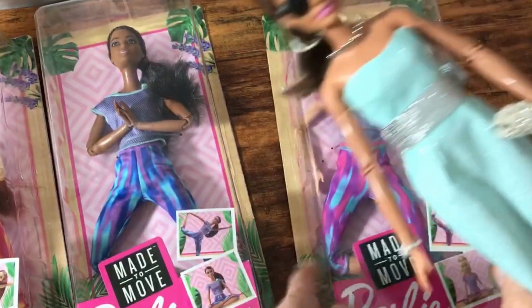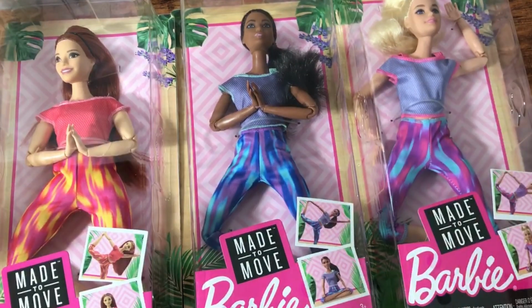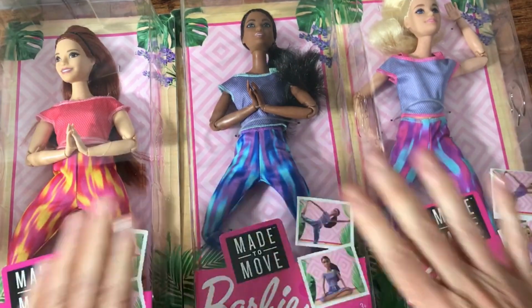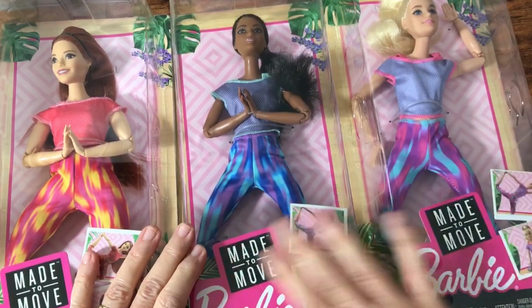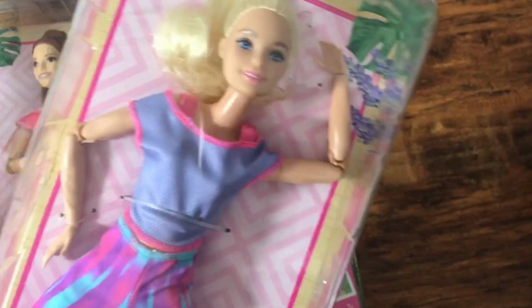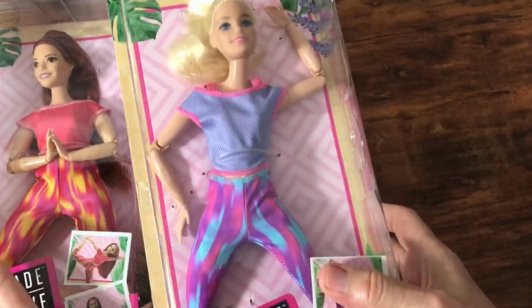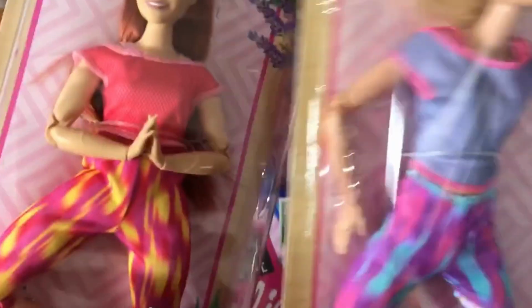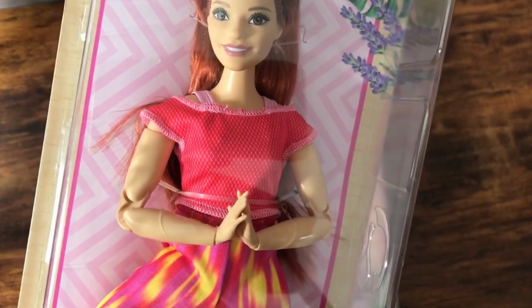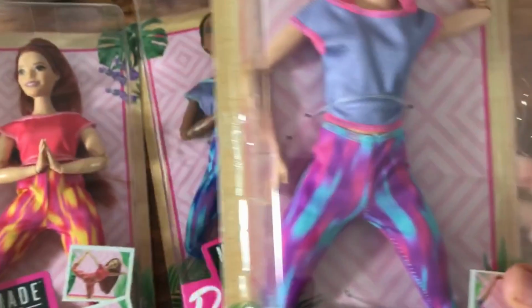Here is the blonde one. So now I have this yoga Barbie, this yoga Barbie, this yoga Barbie, and this one. I know there are other similar yoga Barbies, but this is the same line, the made-to-move Barbie type. I know there's one that has a different outfit on. But anyway, she's the blonde. She's a bit more fair-skinned, obviously. She's thinner than this doll is. This doll is not necessarily heavy, but she's just generally a bit larger. Even her arms look bigger. You can see that. So they did a nice job with her.